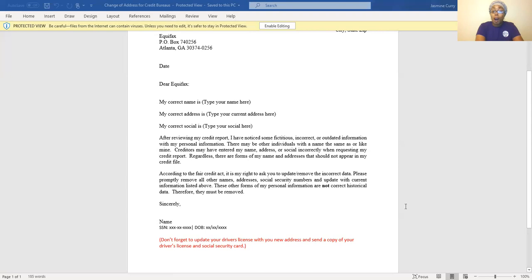Please promptly remove all other names, addresses, and social numbers, and update with the current information listed above. Now, don't forget to update your driver's license. Send your driver's license, but don't send a copy of your social security card. Just send a copy of the current bill with your address on it, okay? And sign and date it, and that's it. You don't even have to get this one certified mail. You just send it directly to the credit bureaus without getting it certified.